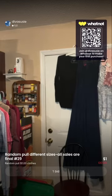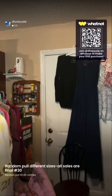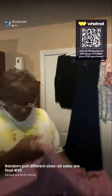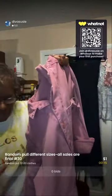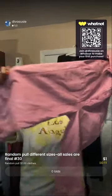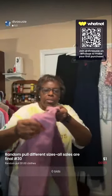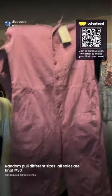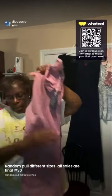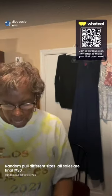Let me run this again for the new people that have come in, which I really do appreciate each and every one for being here. This is a jumpsuit. It has roll-up sleeves, buttons, and a collar. It's a jean jumpsuit. Back pockets, size 4, University Thread, new tag. Just let me know if I should run these again, and I will if somebody requests them.